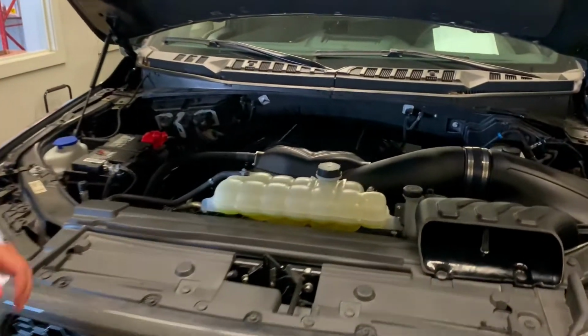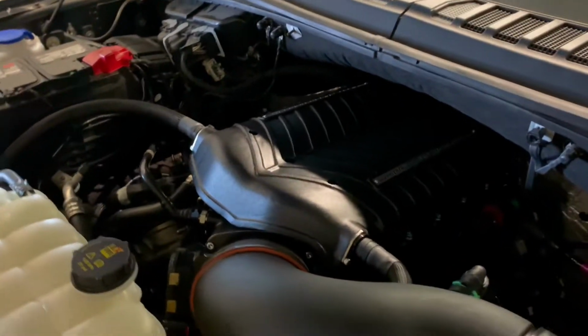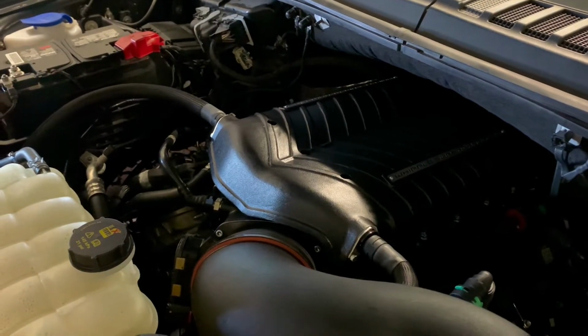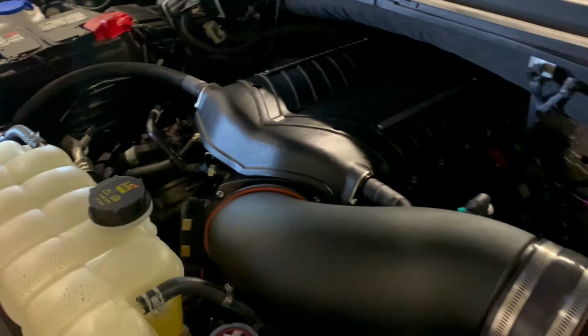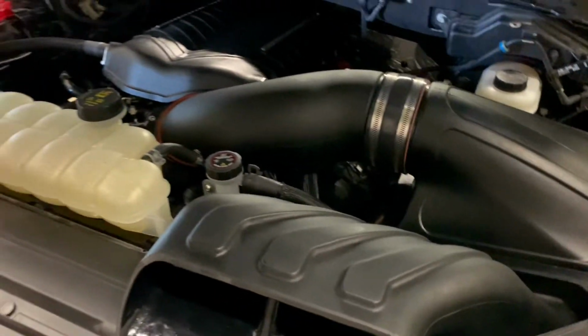Starting off on the 5-liter, we have the Whipple Gen 5 intercooled supercharger. It is the Stage 2 kit. Now they have a Stage 1 and Stage 2. Running the Stage 2 on this. This is the Whipple calibration, 93 octane fuel.